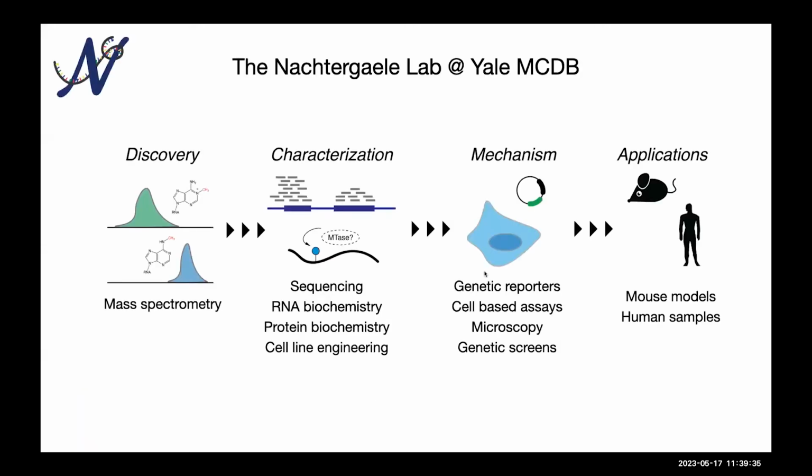So the lab here at Yale, we've been here about three years now, and we're really interested in a lot of different aspects of RNA modification biology. That's schematized on the slide here, but essentially we're interested in everything from discovering new RNA modifications to their mechanisms and understanding how they impact human health through various models.